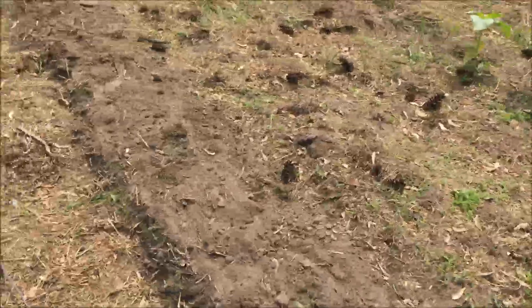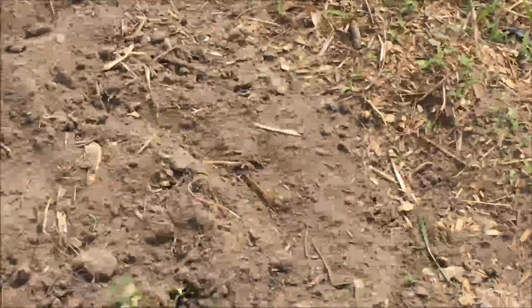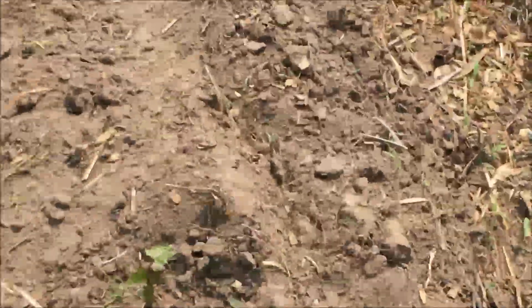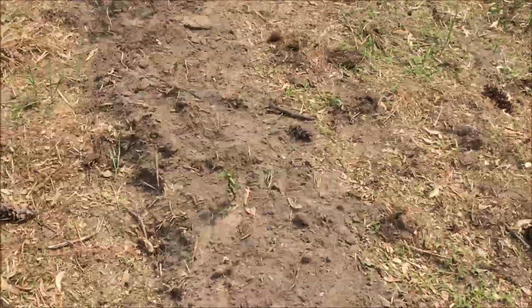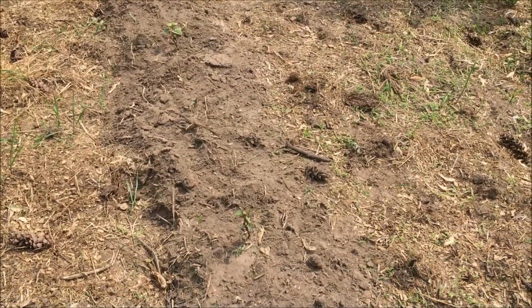Unfortunately, these are my sweet potatoes and they are not doing well. I put them in. They were looking okay, but now this one's starting to sprout some leaves, so I do have some hope. We'll see if they pull through or not, but I've already lost probably 3 or 4 of them.